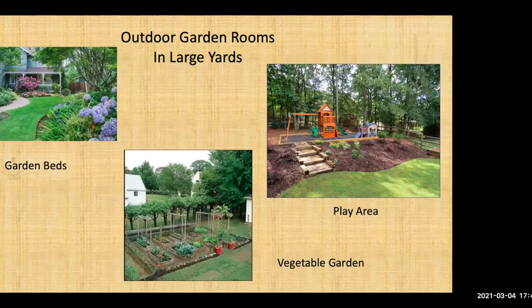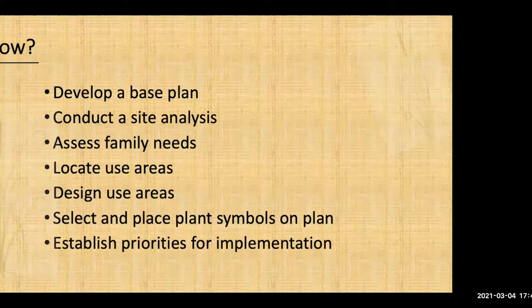So how do we do this? So tonight we're going to talk about all of these steps. We're going to start with developing a base plan. So this is like your overall picture of what you want to do. We're going to learn how to conduct a site analysis, think about the needs of your family, locate the areas that you're going to use. We're going to learn how to create a design for those areas, select plants, and establish priorities for your implementation. So we're going to talk about each one of these.